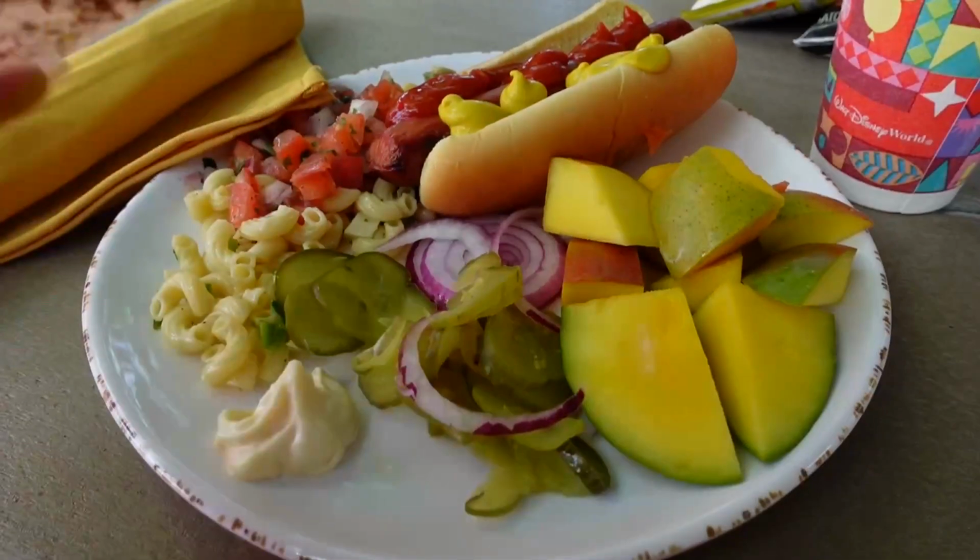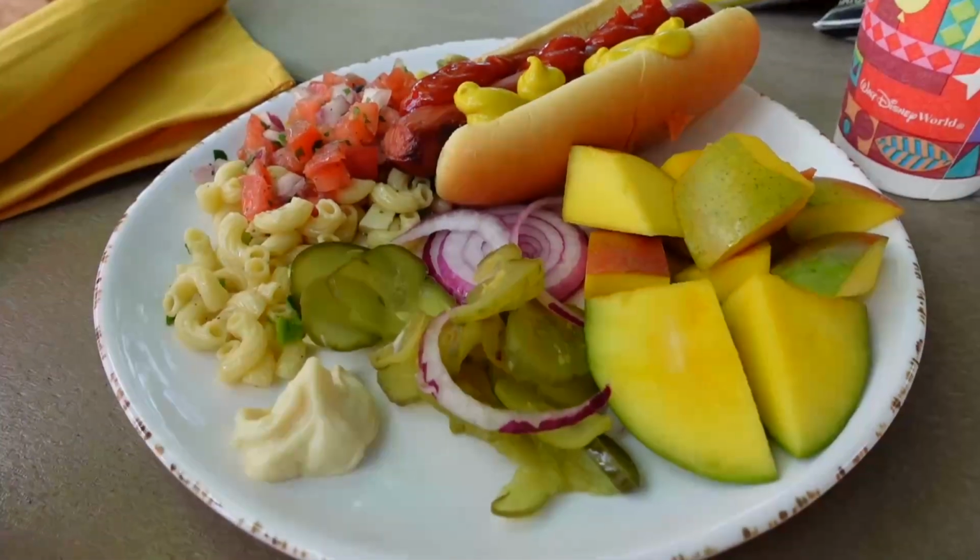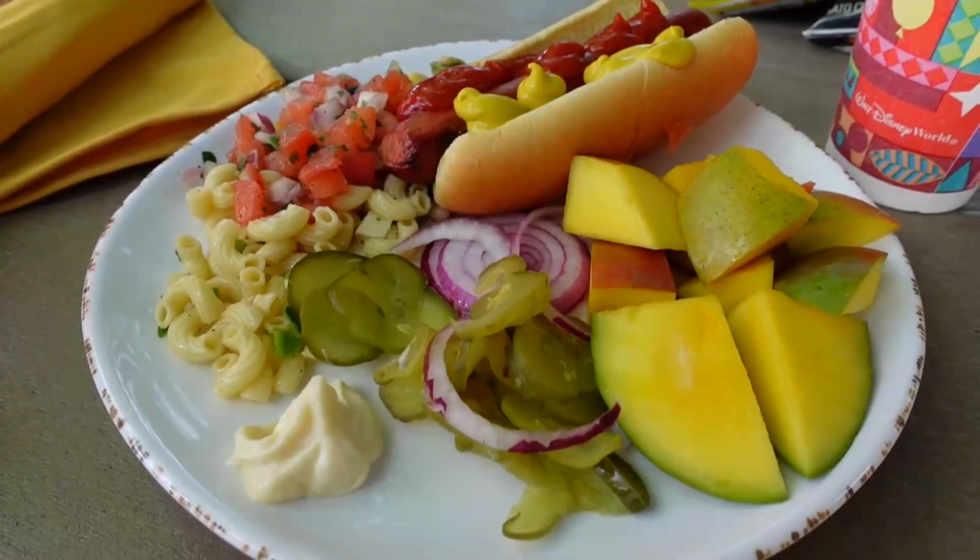All right, here's my plate. We got hot dog, macaroni, corn salad, lots of fruit and toppings. I got a couple chips too, and some vitamin water, so let's go enjoy.